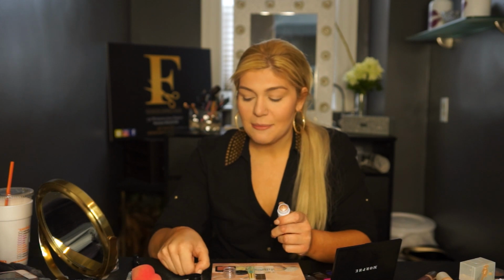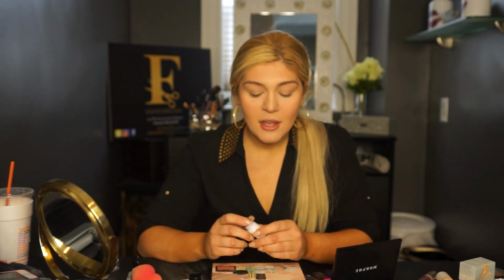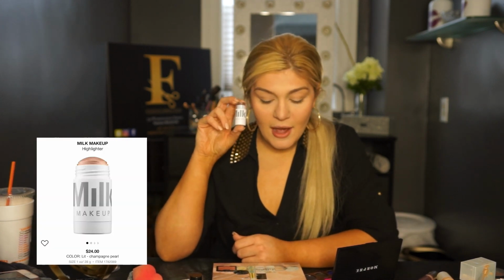Now I have my favorite highlights. Like I said before, I'm not into cream or liquid highlighters really. They look kind of cakey. I'm not really a fan. But we're gonna try it. This is the Milk Makeup that they gave you, a little highlighter.